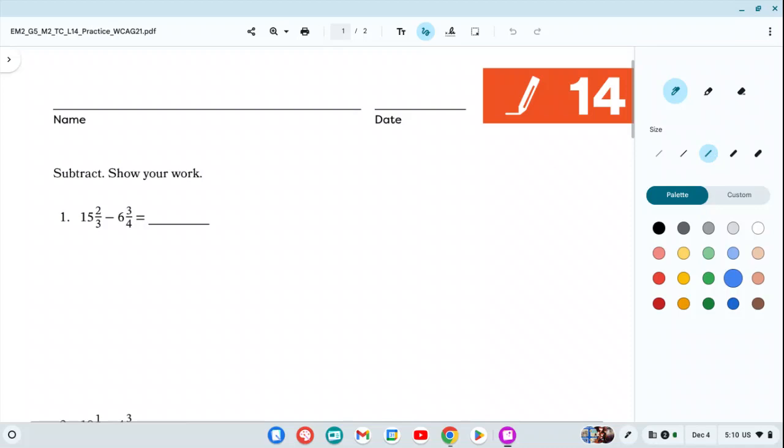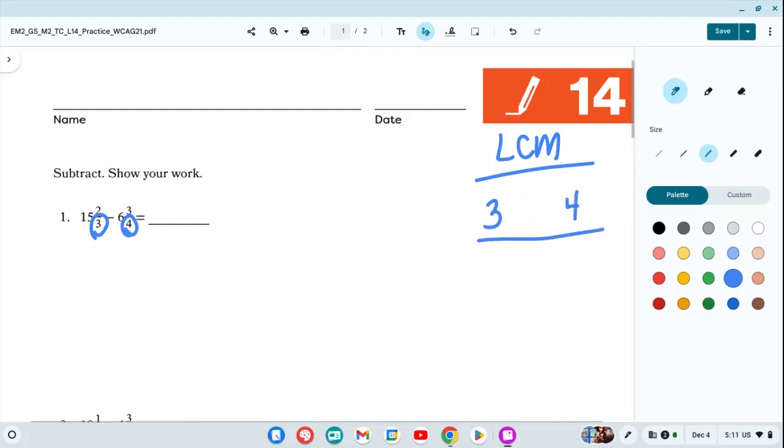And parents, some of the lingo I'm going to use might sound familiar to you from when you were a student as well. So what I want to do is find the least common multiple, or the LCM, of my denominators. The reason why I want to make like units is because it would be like adding apples and oranges. The sizes or the portions are not the same. I have to make them the same so that I can subtract, add, compare these numbers.